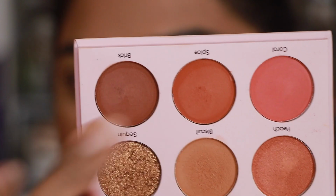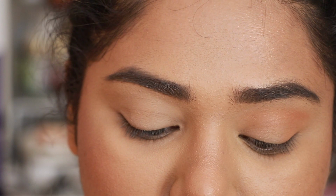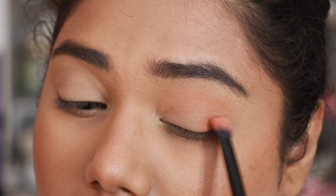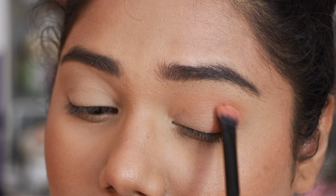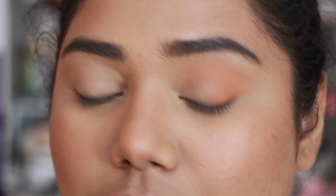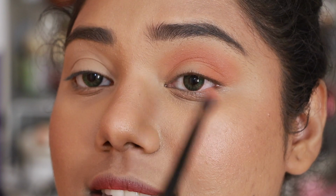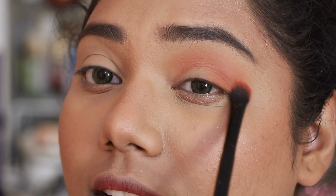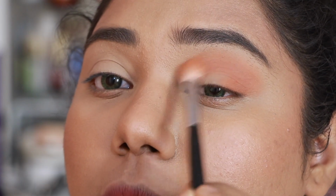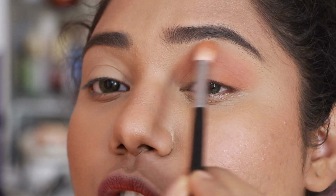So next I'm going to take this shade, which is called Spice, the orange sort of shade, and I'll start using this again in my crease and outer V, because the first shade didn't show up at all. The first one also blended out very well, and even this is blending out really well. This is blending out so easily, and yeah, the pigmentation is so good. Back to the initial brush, and I'll start blending the edges a little.